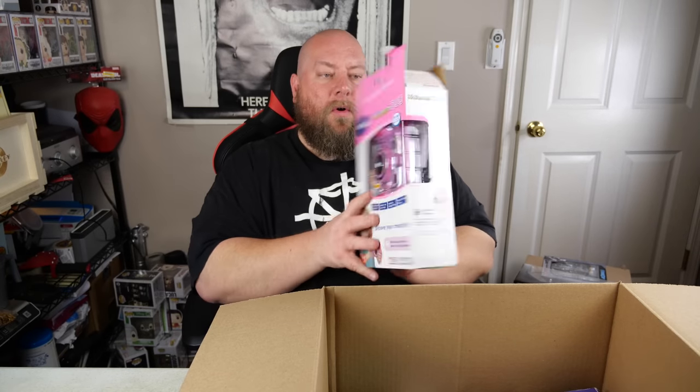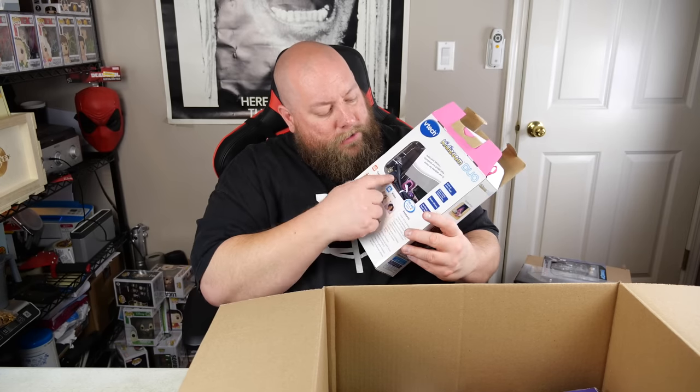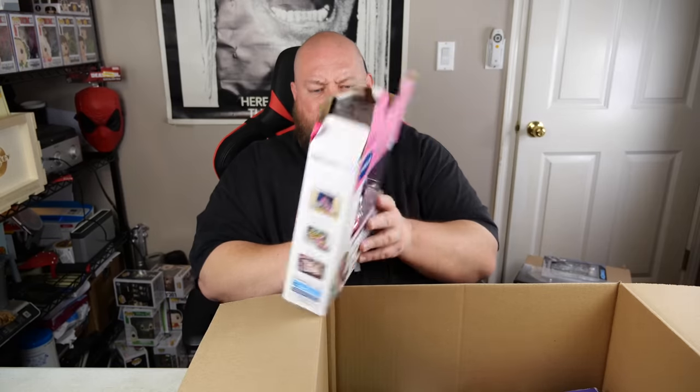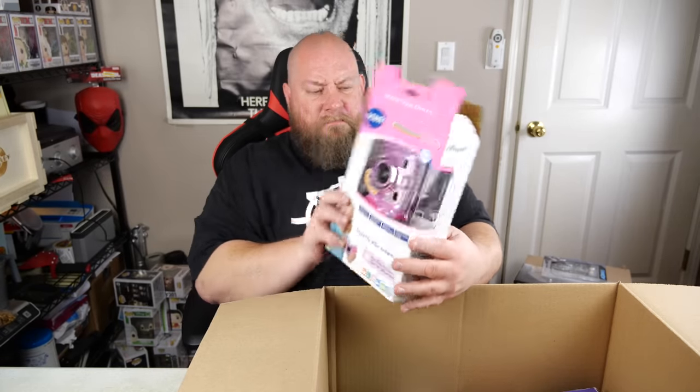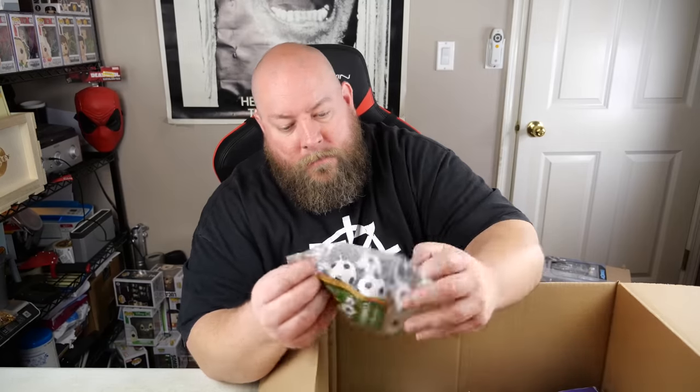This is something cool. We got a Kitty Zoom by VTech. You got the charger there and the camera. I think it's in backwards though. But that's a good 20 bucks right there, unless prices have dipped. Sometimes they have. This is another one. We got another one of them. There's no packaging. It has a charger for it still. That's probably about 15, 12 without the packaging, I'm guessing.